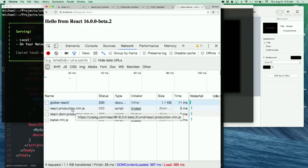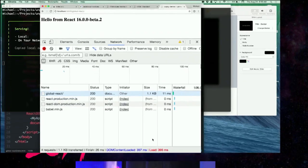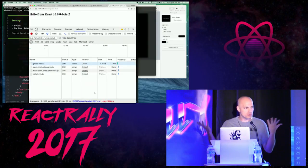So I fetched the page, and then both of the bundles and the Babel bundle, and that's it, right? 395 milliseconds load time. Like I said, Cloudflare is crazy fast. It's so good. So we're just using globals, right? Like, that's not really cool, man. I've got my Webpack. I've got my JavaScript modules.